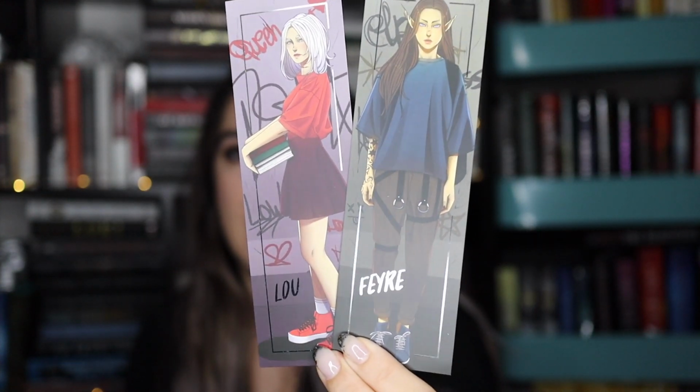I'm assuming that these are the redrawn millennial looking versions, because obviously I don't think Lou would be wearing a short skirt and a blouse in her world, but they're awesome. They look so great. Reed actually looks a lot hotter in this fan art than in any of the other art that I've seen for him, so I really enjoy this artist. They are super cool. And I actually think these bookmarks are kind of cool.